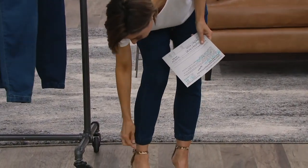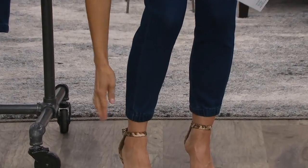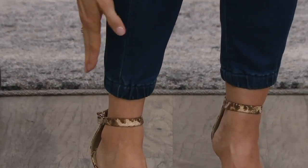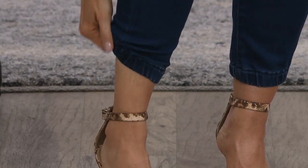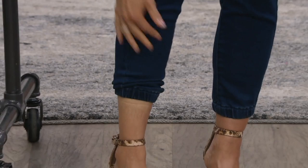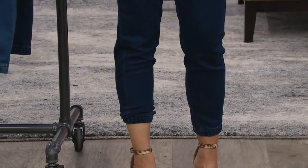And then if you come down here, this is all done in elastic. Right. I'm in the petite. I'm 5'2.5", and this is a 25-inch inseam, but there's also a regular inseam. But if you wanted to ever guide them and push them up and let them stay and make them a little shorter, you could do that.